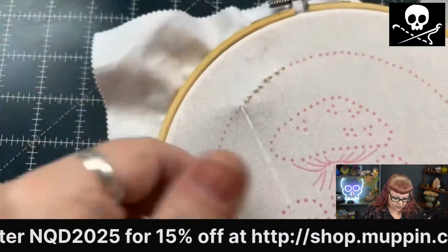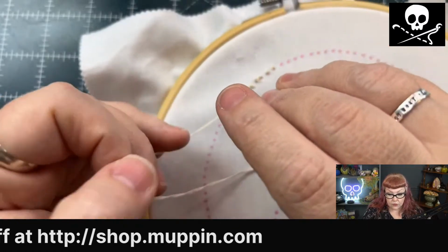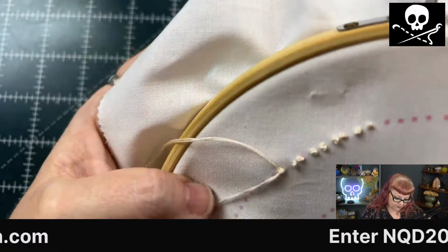Just making sure it's not creating any knots on the back. There we go. And down into the fabric.